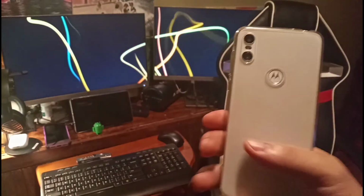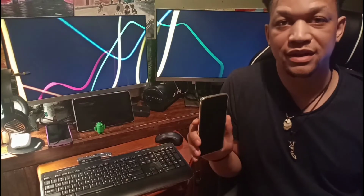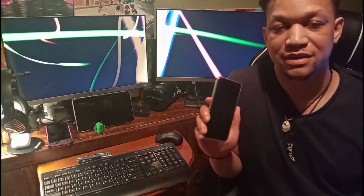So the display on the Motorola One is a 5.86 inch display.